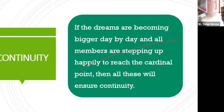If the dreams are becoming bigger day by day, and all members are stepping up happily to reach the cardinal point, then all this will ensure continuity. That means our dreams should always be renewed, upgraded, and updated. And the plans to pursue the dreams also should always be upgraded and fine-tuned. So once this is done, there will be continuity of the organization, of the association, because it will keep on rolling, catching up with the trends of that particular generation.